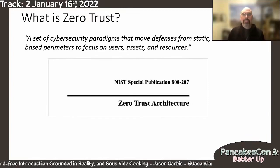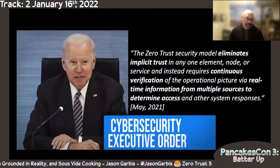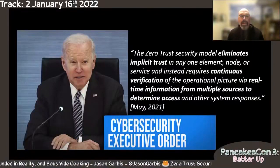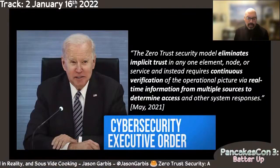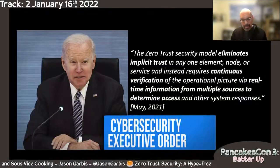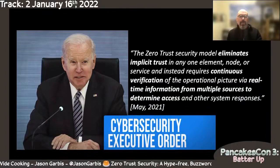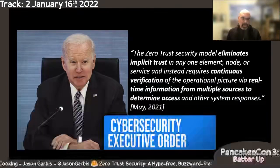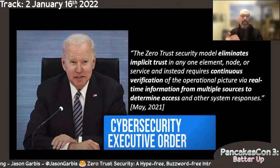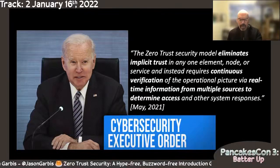Second definition of zero trust comes from the noted cybersecurity expert, President Joe Biden. He issued an executive order in May of 2021, and it was pretty important, pretty impactful on the US government. It codified the definition of zero trust, but it also gave a mandate to the US federal government agencies to embark on a pretty aggressive mission to define zero trust type architectures and to invest in them.